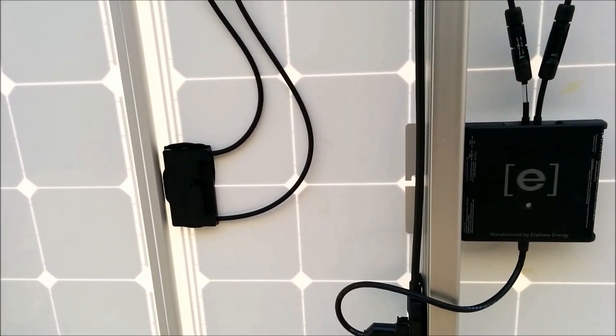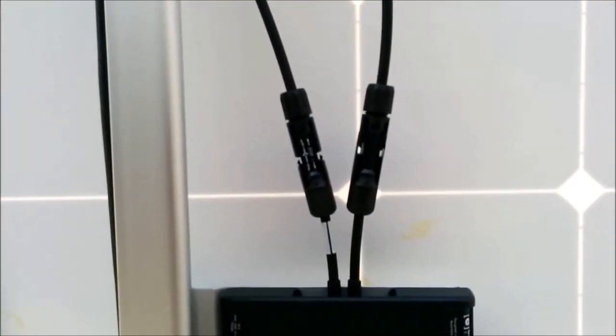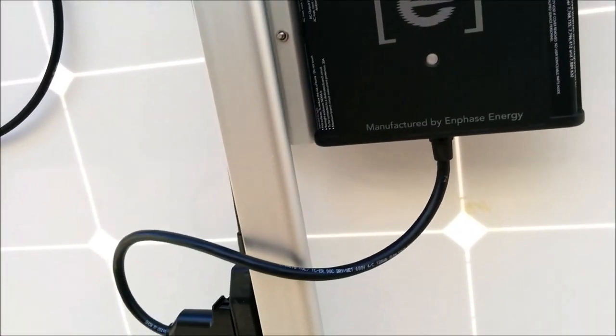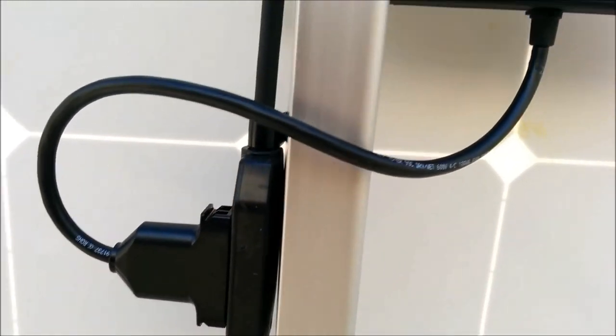So here's how the microinverters get plugged into the panels. Panels have these little leads here. They come up and around and go into that side of the microinverter, and then the microinverter converts the electricity, comes out, and plugs into this trunk cable.